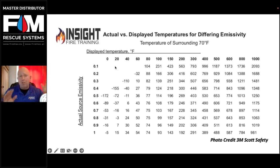Let's think about stainless steel fridges in your home. Stainless steel's in everything. Stainless steel is 0.1 emissivity. If your camera says the side of the fridge is 300 degrees Fahrenheit, then the actual measurement is 793 degrees Fahrenheit. That's 493 degrees of variance. That's huge. This is why you have to understand that emissivity is the single most important attribute in temperature measurement.